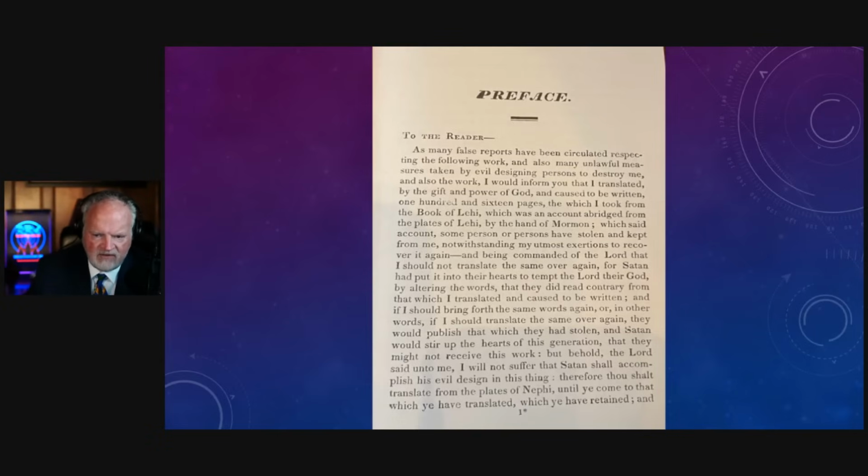And being commanded of the Lord that I should not translate the same over again, for Satan had put it into their hearts to tempt the Lord their God by altering the words, that they did read contrary from that which I translated and caused to be written. And if I should bring forth the same words again, or in other words, if I should translate the same over again, they would publish that which they had stolen. And Satan would stir up the hearts of this generation, that they might not receive this work.